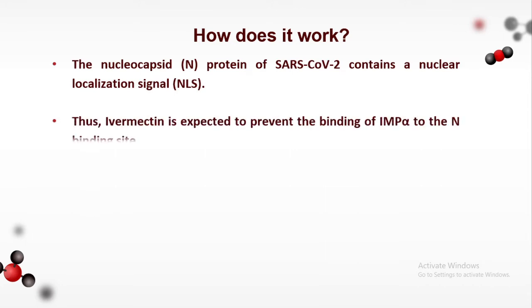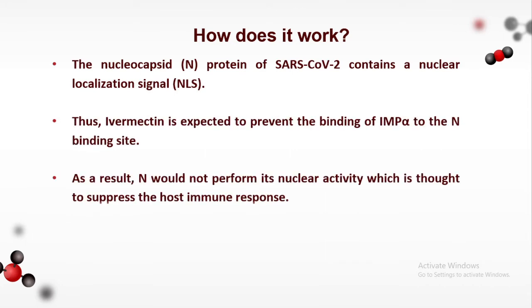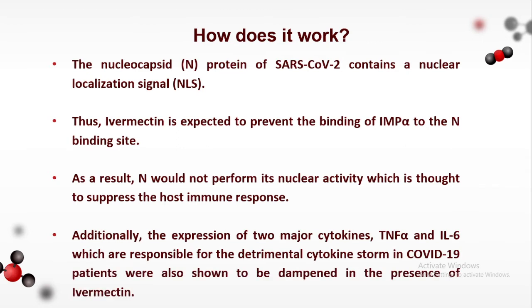As the nucleocapsid N protein of SARS-CoV-2 contains a nuclear localization signal (NLS), Ivermectin is expected to prevent the binding of IMP alpha to the N binding site, as a result of which N would not perform its nuclear activity, which is thought to suppress the host immune response. Additionally, the expression of two major cytokines, TNF alpha and IL-6, which are responsible for the detrimental cytokine storm in COVID-19 patients, were also shown to be dampened in the presence of Ivermectin.